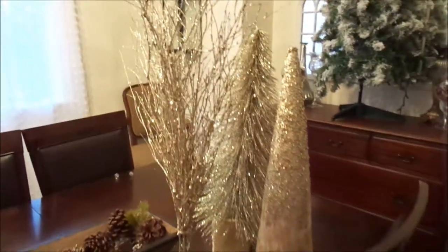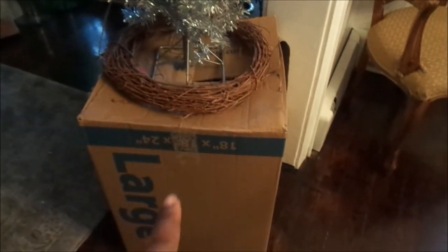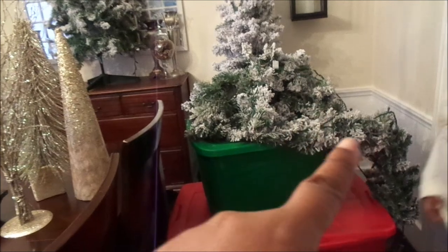Guys, so far this is what I've been able to get out of my garage. I found this tree right here. I forgot that I even had this tree. And then that's a box of decorations and two bins, tubs, and then this is all garlands. And I still have another box like this one, and two red bins like that one, and some other stuff.